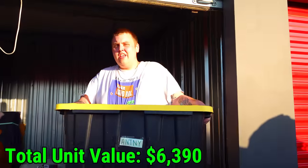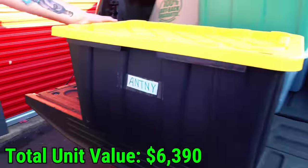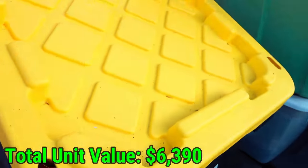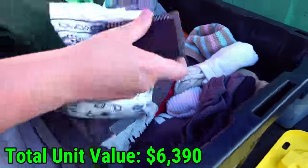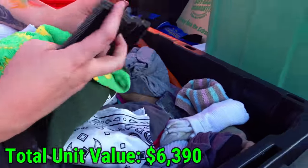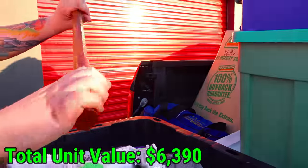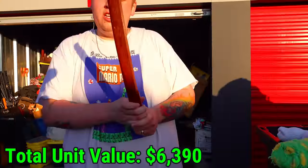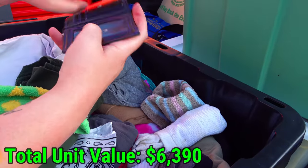This is the tote I've been waiting for, because that is the name that has the jackpot of video games right there. Let's see if we can repeat. Looks like clothes, but I feel like there's more. Here's a wallet. It's way too heavy to be just clothes. What's this wooden thing? Like a fake sword? Not too sure. Oh, okay. All right, there's another wallet, a Transformers wallet.